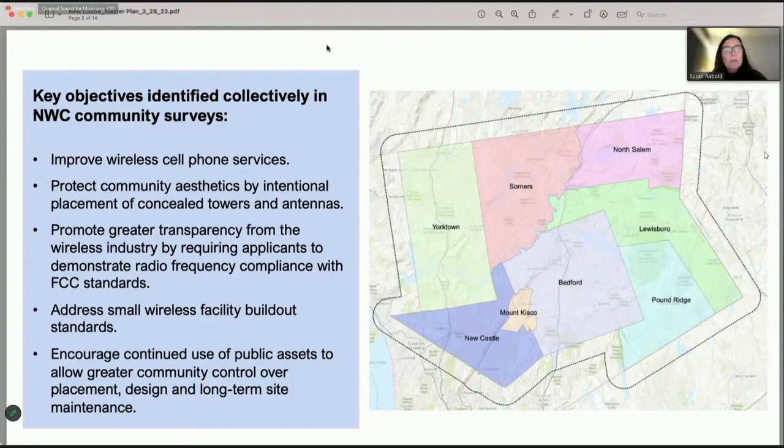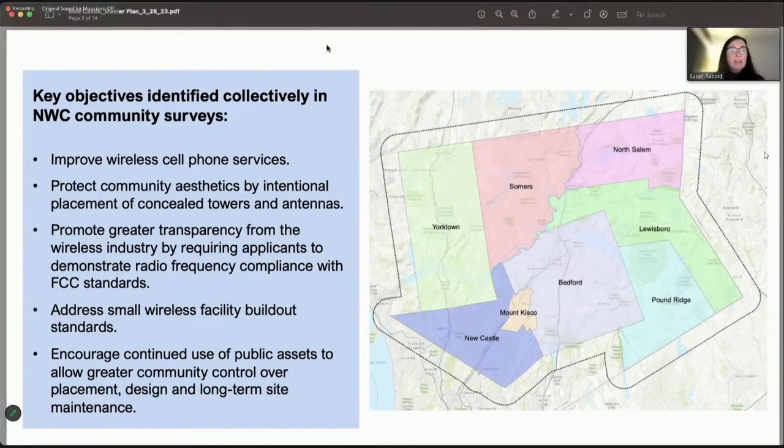Collectively, we provided a survey across the study area, and thousands of people responded. The overall commentary is that the citizenry in the study area would like improved wireless cell phone services. Most of the communities' residents indicated a lack of coverage where they lived and when they traveled, and that they would use their wireless devices and depend on them more if their connectivity was better. They also voiced a concern about aesthetics and wanted intentional placement of concealed wireless facilities in the future.